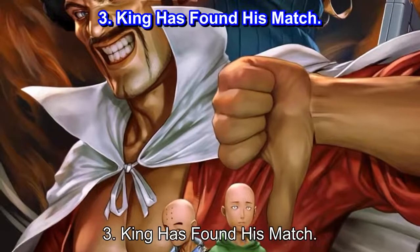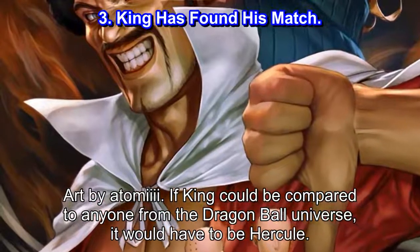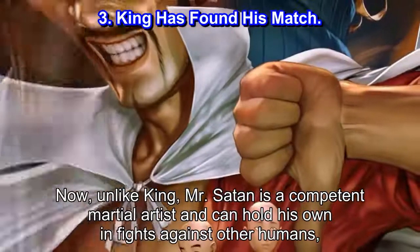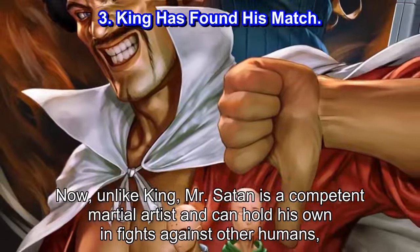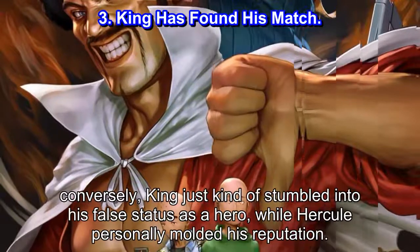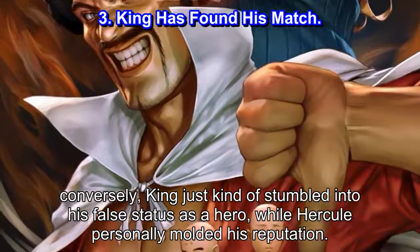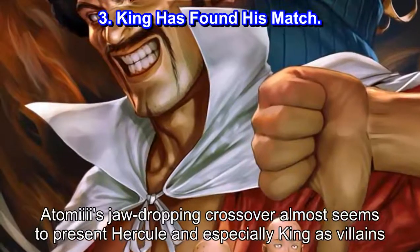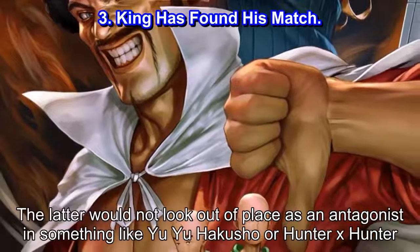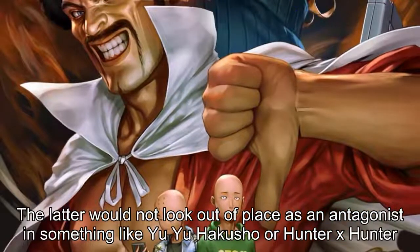3. King Has Found His Match. Art by Adamai. If King could be compared to anyone from the Dragon Ball universe, it would have to be Hercule. Now, unlike King, Mr. Satan is a competent martial artist and can hold his own in fights against other humans. Conversely, King just kind of stumbled into his false status as a hero, while Hercule personally molded his reputation. Adamai's jaw-dropping crossover almost seems to present Hercule and especially King as villains. The latter would not look out of place as an antagonist in something like Yu Yu Hakusho or Hunter x Hunter.